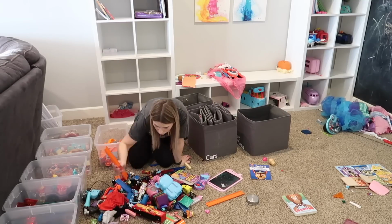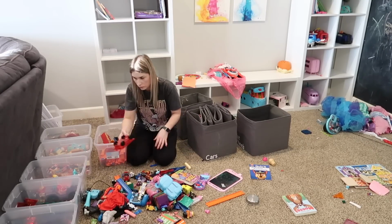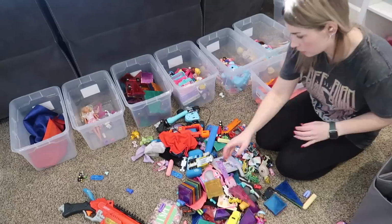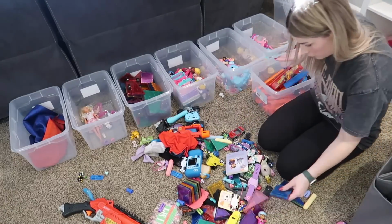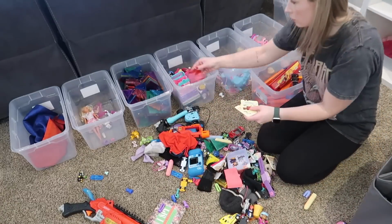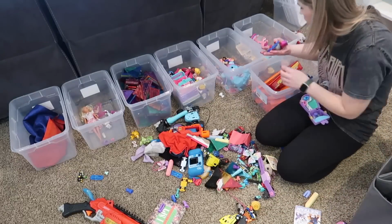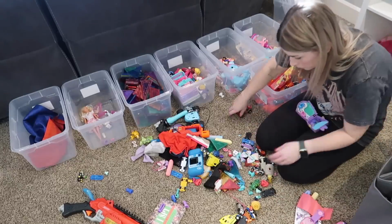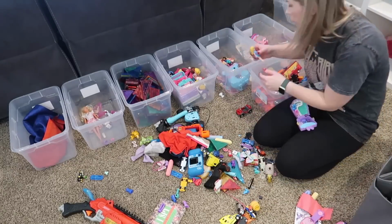I have decluttered this room quite a few times in the past. I believe this was probably my 4th time going through the entire room and all of the toys, and I usually do it by dumping out the toy buckets and just going through them one at a time. I feel like this is the easiest way, and it just feels a lot less overwhelming than having a huge pile of toys in front of me.